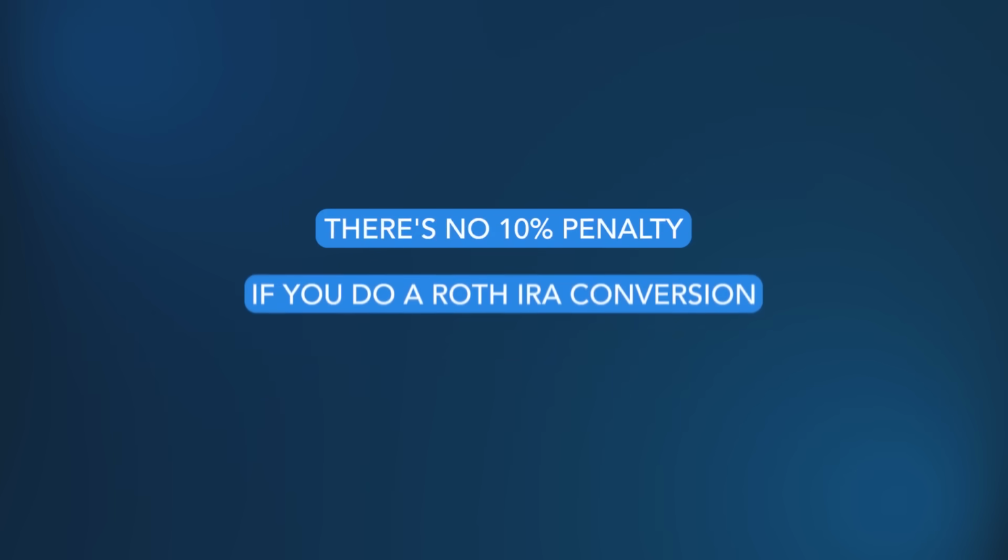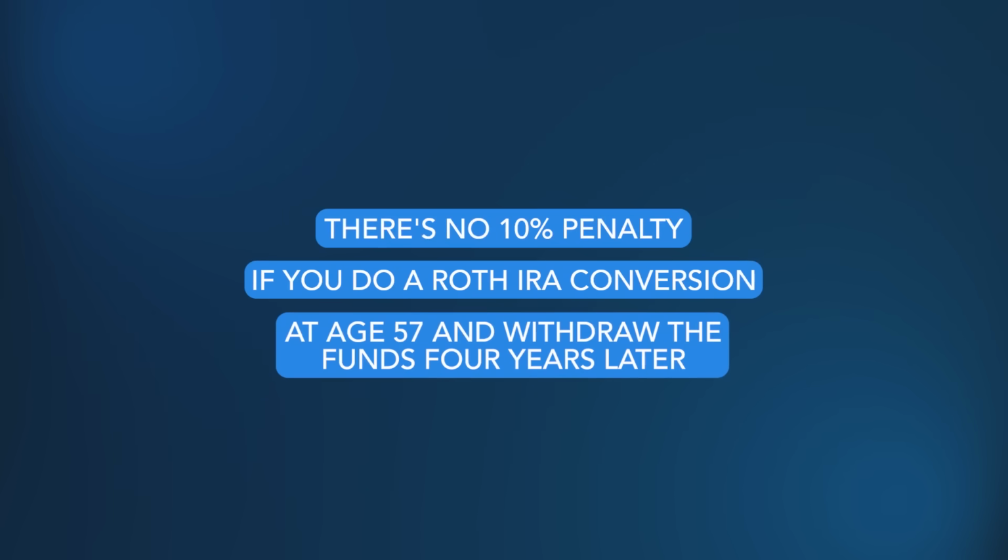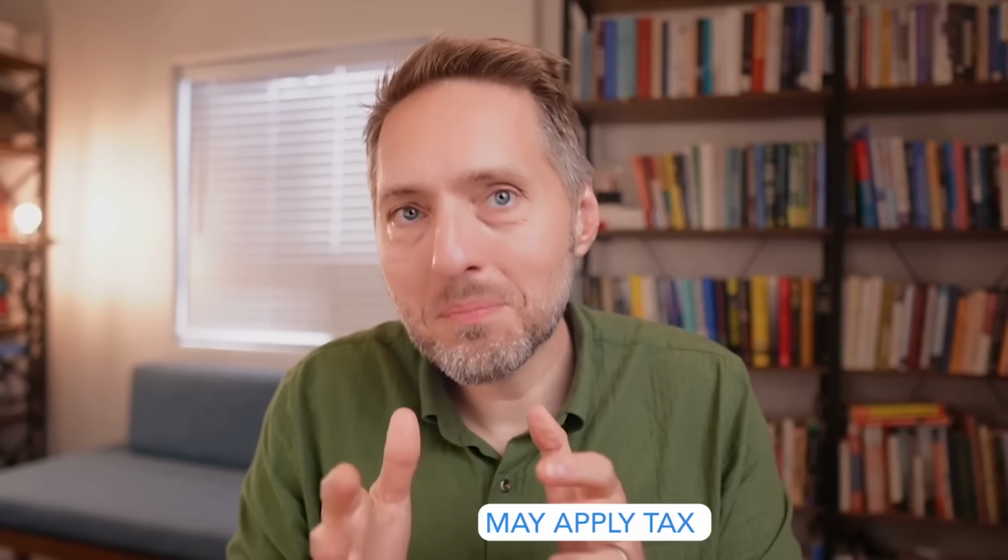Once you hit 59 and a half, you don't need to worry about this 5-year rule, even if you take a payout before your conversion meets the 5-year period. For example, there is no 10% penalty if you do a Roth conversion at age 57 and withdraw the funds 4 years later. You haven't met the 5-year rule, but now you're 61. This rule does not apply. However, based on your circumstances, the first 5-year rule, the one I just got done walking through, may apply tax to the post-conversion earnings. So why does this rule exist?